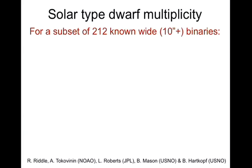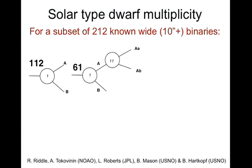So a subset of the roughly 1,000 objects that we observed for this survey, this is about 200 10 arcsecond or wider binary systems that we looked at. About half of those, we didn't find anything. So, you know, no big surprise, I guess, it happens. But what we did find is that for about a quarter of the brighter objects in the binary pair, we actually found that they themselves were binaries. And in a small fraction of cases, we found that the fainter component was itself actually a binary.